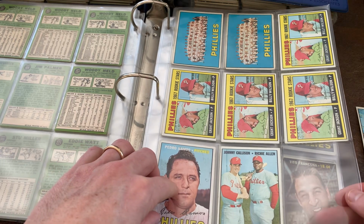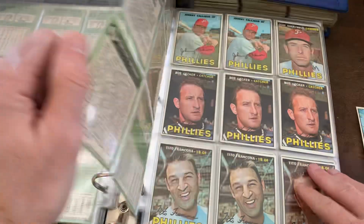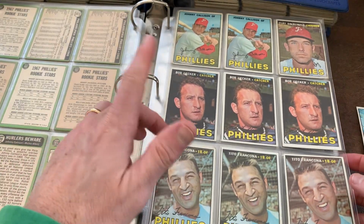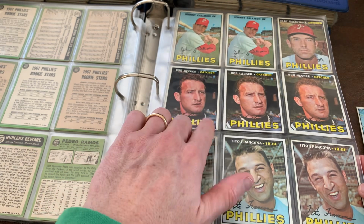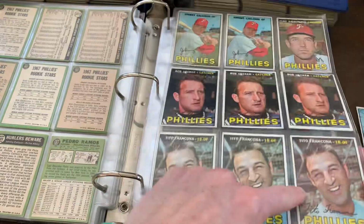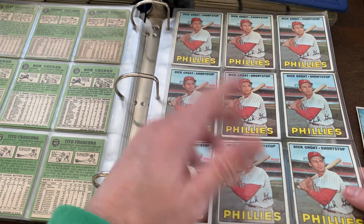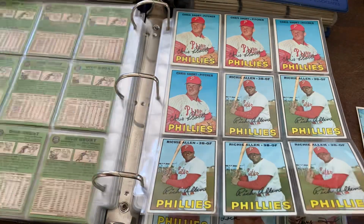So now we're moving into the Phillies. Again, don't really know. Richie Allen is obviously one of the bigger names there. Bob Uecker. Sorry, Uecker. Got to pronounce the U in that name. More probably known for his days as announcing and acting than he did playing. And there's Tito Francona. That's Francona's father. Terry Francona, right?